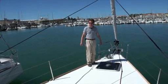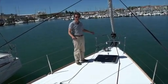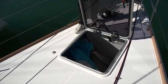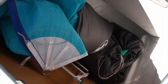Up on the foredeck of the very sleek, stylish 469, you can see we have a huge amount of space up here, very easy to move around. We've got a big sail locker access here, and that's a real key point to this boat. It's one of the few in this size range to have a sail locker of this size, or even to have a sail locker at all.